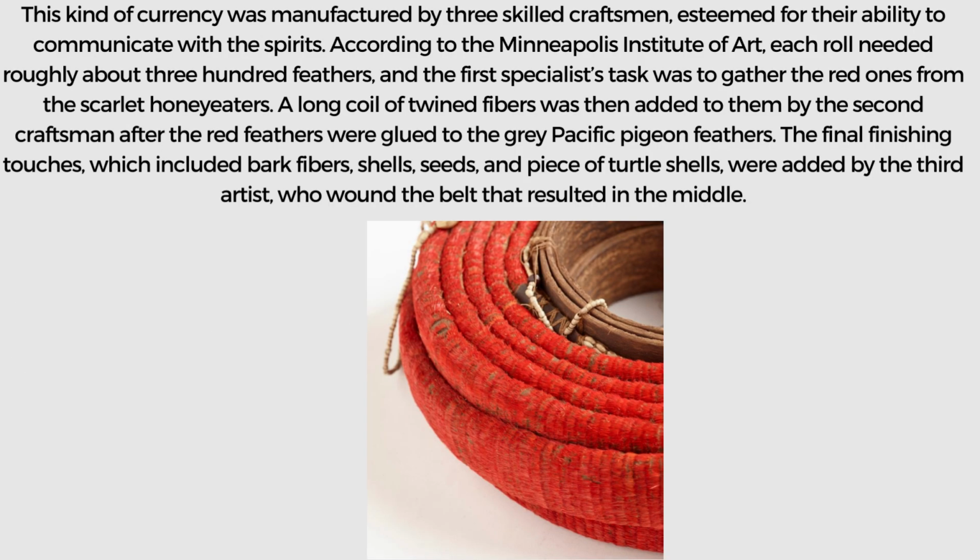This kind of currency was manufactured by 3 skilled craftsmen, esteemed for their ability to communicate with the spirits. Each roll needed roughly about 300 feathers, and the first specialist task was to gather the red ones from the scarlet honeyeaters. A long coil of twined fibers was then added to them by the second craftsman after the red feathers were glued to the gray Pacific pigeon feathers.